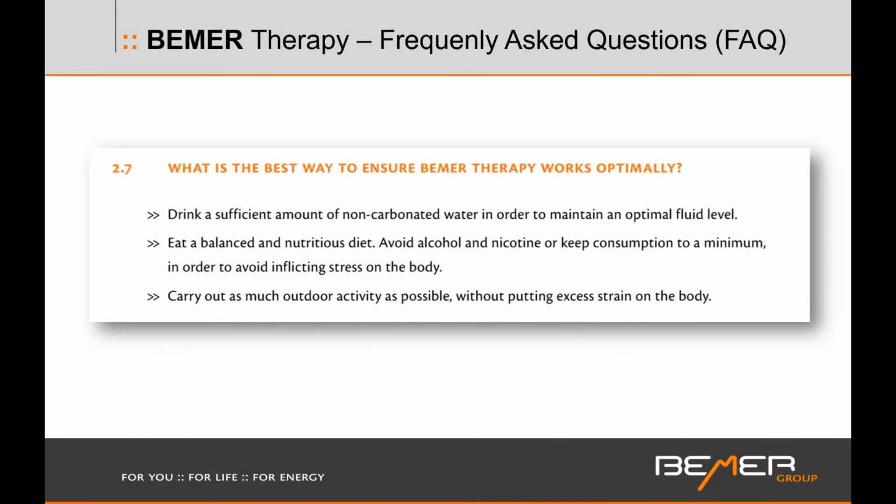The best way you can ensure that this BEMER therapy works for you is support your body on a daily basis. BEMER, again, is a lifestyle modification, a lifestyle choice. Making sure you're drinking plenty of water, staying hydrated, eating a balanced, nutritious diet, staying away from the things that you know can adversely affect you, and movement.